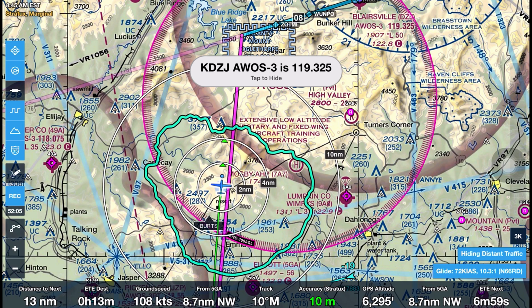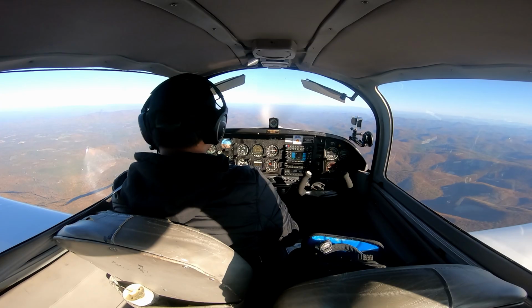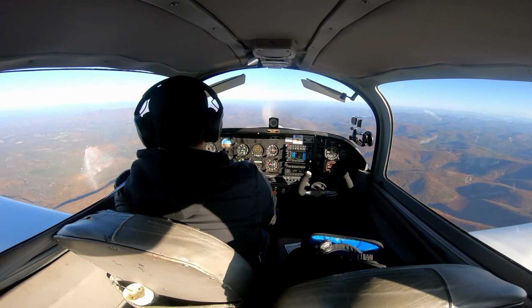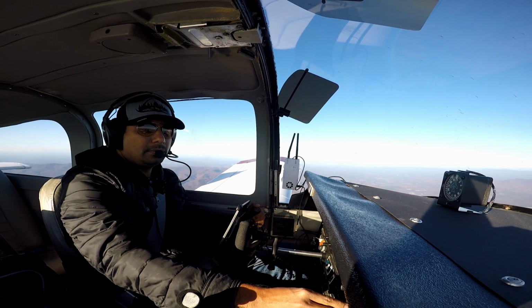Automatic weather observation, 1347 Zulu, wind calm, visibility 10.